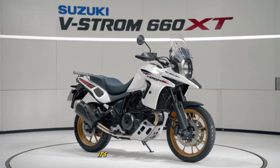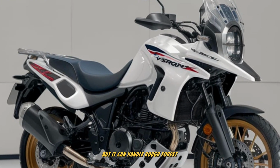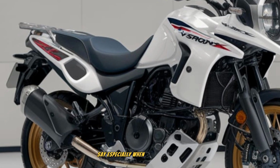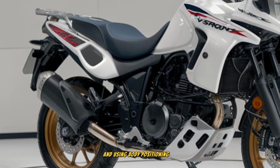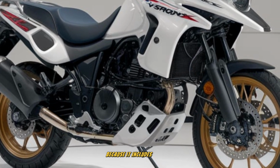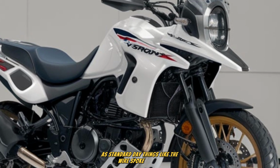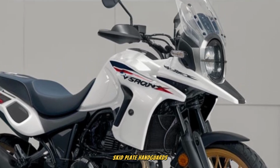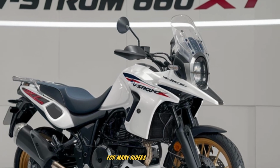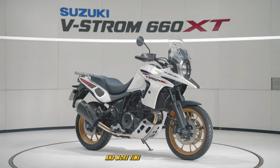Off the road, it's not going to rival a dedicated enduro bike, but it can handle rough forest roads, dirt trails, and rocky climbs with confidence, especially when standing up on the pegs and using body positioning to guide the bike. The XT trim is especially valuable because it includes so many adventure-focused features as standard, things like the wire-spoke wheels, skid plate, handguards, quick shifter, and full electronics suite. For many riders, this means less time and money spent on aftermarket upgrades and more time out exploring.